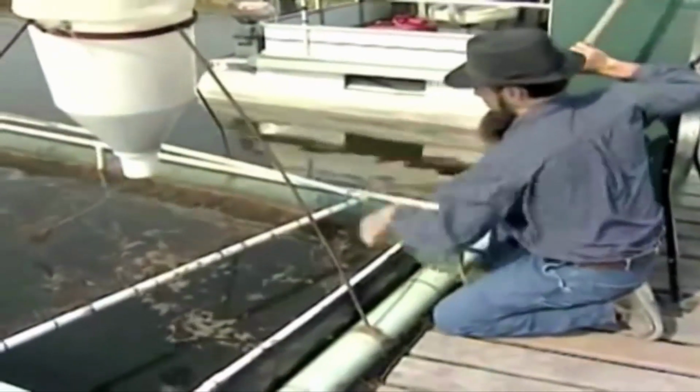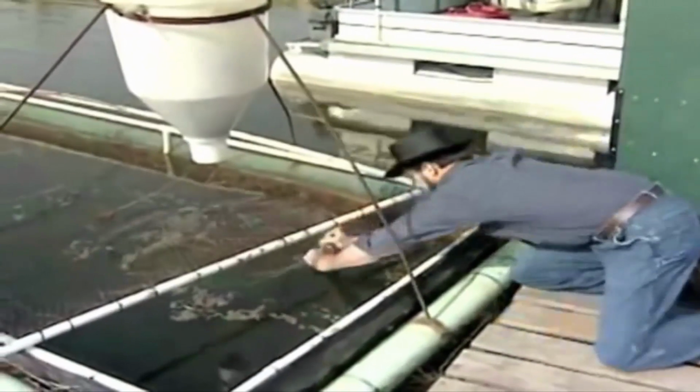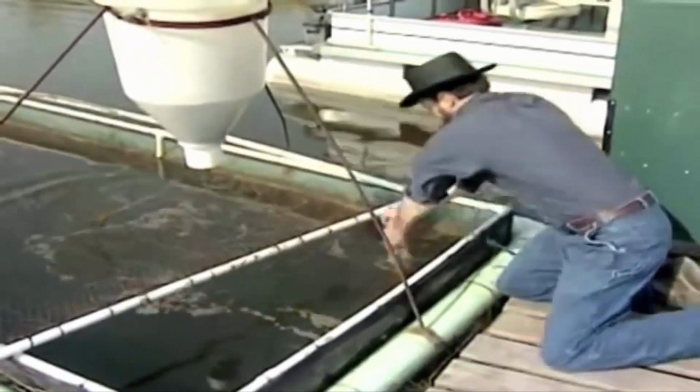The easiest method to harvest a cage is to partially remove it from the water so that the fish are more concentrated and then can be removed by netting. Once the cage is hoisted up, the harvesting process should proceed as quickly as possible, as this can be a stressful time for the fish.